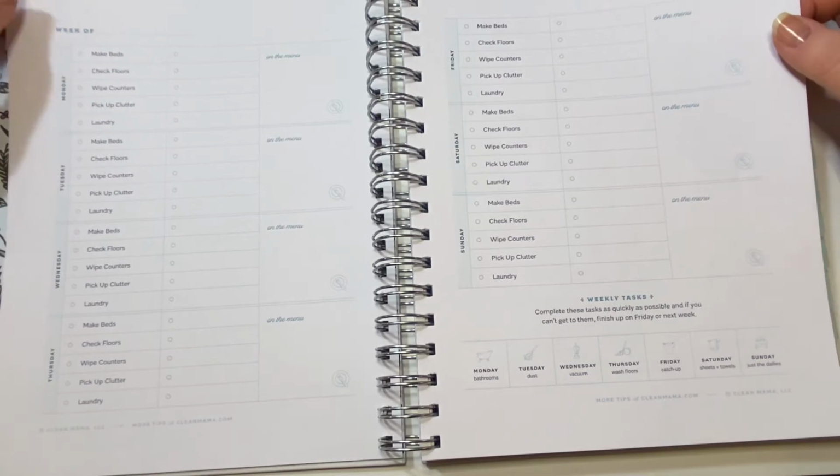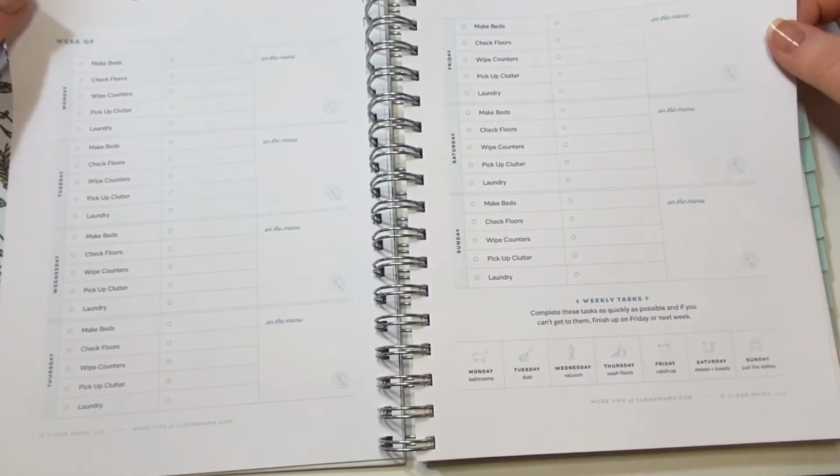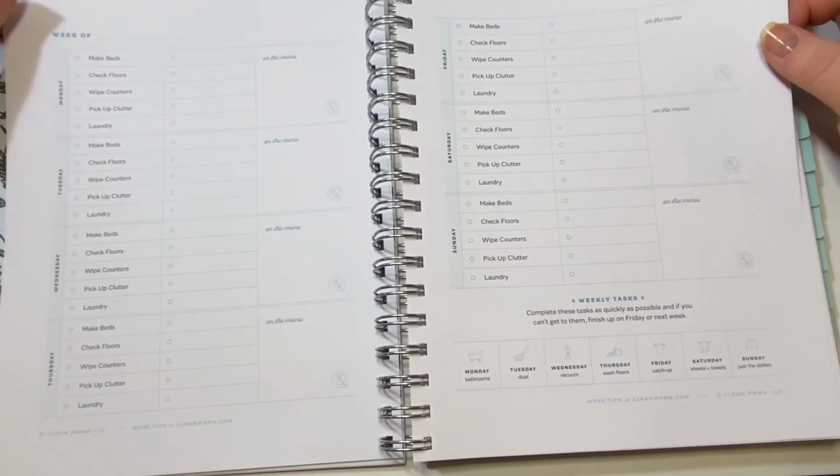I think this is a really nice new way of how this is set up. I think it's much better than how it was formatted last year. Even last year I was kind of like, what? How do you use this? And it seemed very repetitive as to how it was done. It just was a little confusing, and I think this is much more clear, and it's very functional compared to last year. I think this is really, really nice.